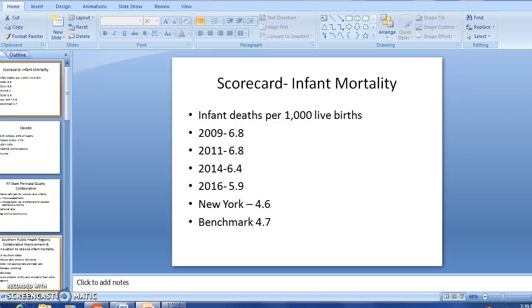In 2009 and 2011, the infant death rate was 6.8. In 2014, the average rate dropped slightly to 6.4. According to the CDC, in 2016, the rate decreased to 5.9. New York's rate is on the lower side of the country at 4.6. Massachusetts has the lowest at 3.7, and Mississippi has the highest at 8.6.